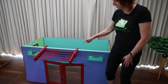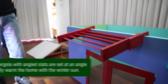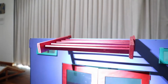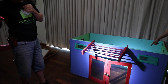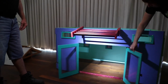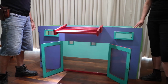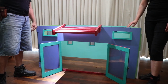Are you ready? Okay, here we go. This is a magic thing called a solar pergola. Tell us what it is, Tim. Well, what it is is a bunch of slats set at 35 degrees, which remember is the angle of the sun in winter. So when we have the sun at 35 degrees, the sun goes straight through the slats and heats up the inside of the house. That's amazing. Look at that. Okay, and then in summer, when the sun's at 82 degrees, it makes no sun at all. So not only does it stop the sun coming on the house and the roof and the wall, but also it stops the ground heating up at the front.